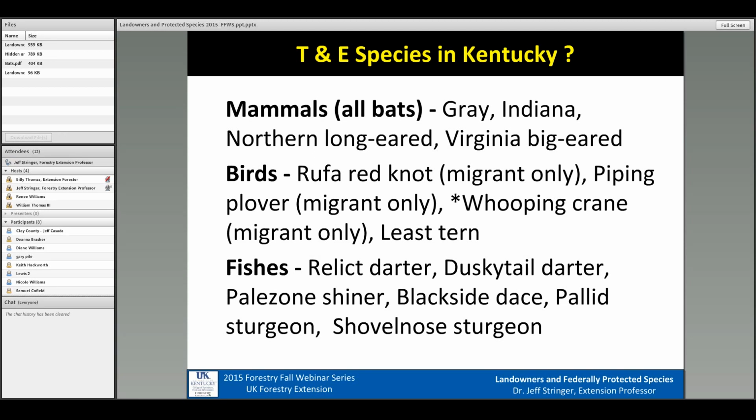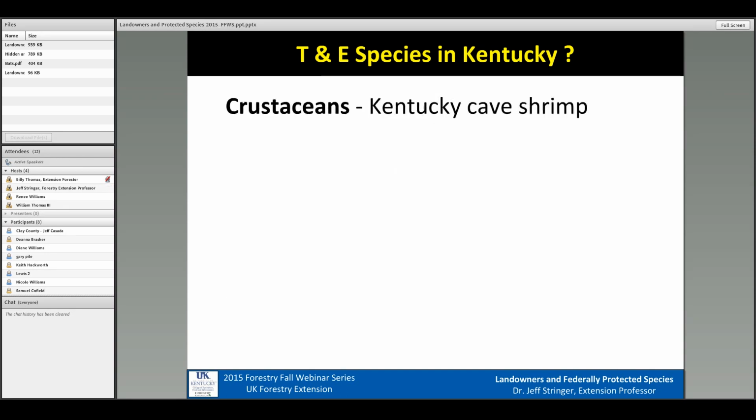I'll show you a picture here just in a little bit. But these are small, fairly inconspicuous fish that are listed. And we have our one crustacean, bless its heart. It's a Kentucky cave shrimp. And if I showed you a picture of a shrimp and it looked white and it was albino and lived in the cave, that would be it. So it's a cave-dwelling species.